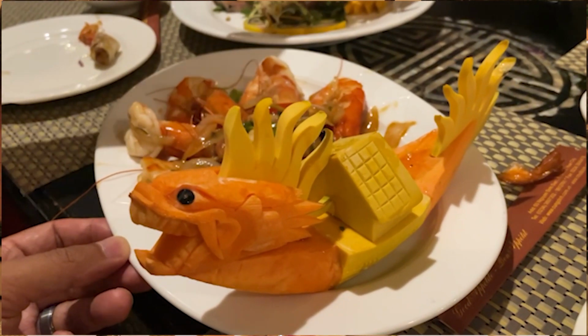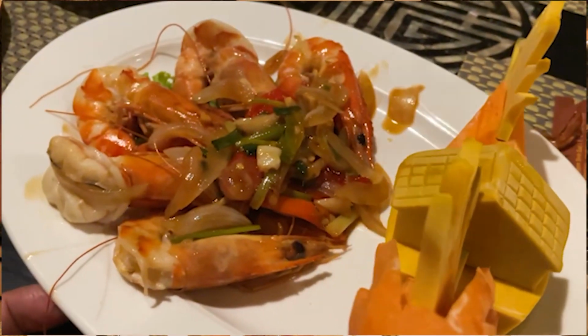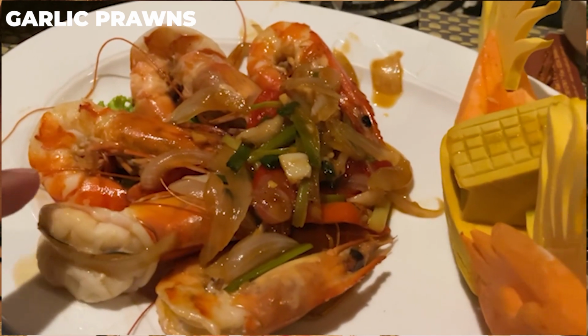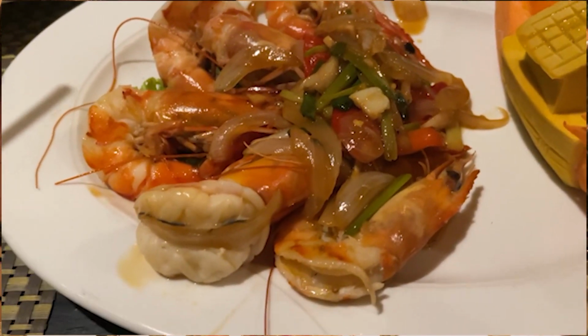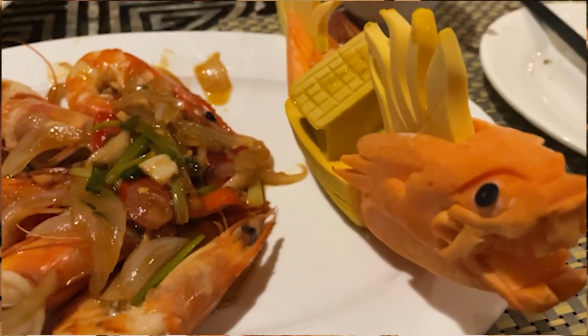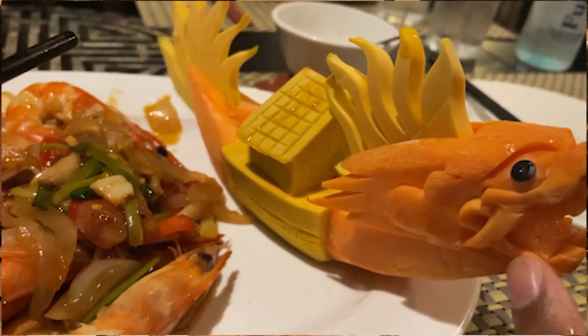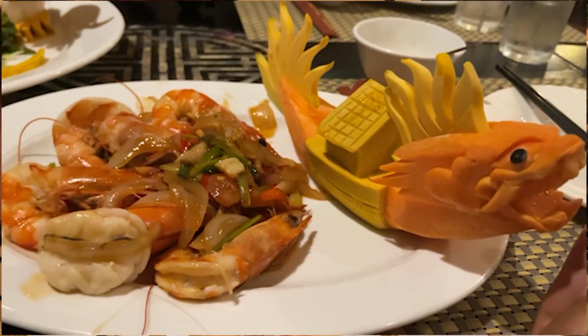Really, really good. Next dish is, look at this. This is so cool. We got the fried prawns. Sauteed garlic prawns. Look at that. Look really nice. Then we got this cool little boat that's made from papaya. Very, very cool.